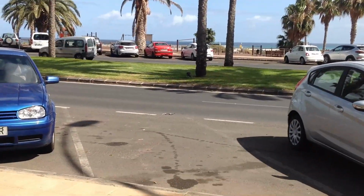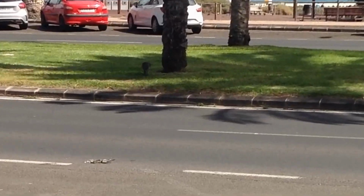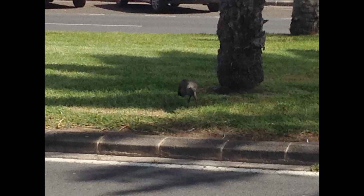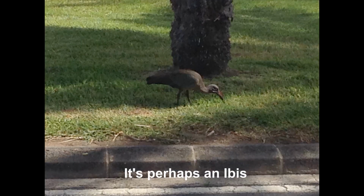And we did cross that road and we did go over, but look at that bird, very interesting bird there. I don't know what it is, but it's really interesting, and it's actually a traditional bird from Fuerteventura. They're well known. I don't know what it is.